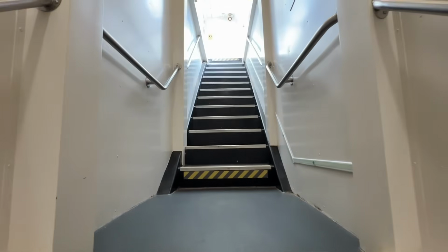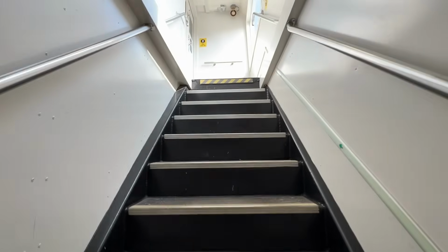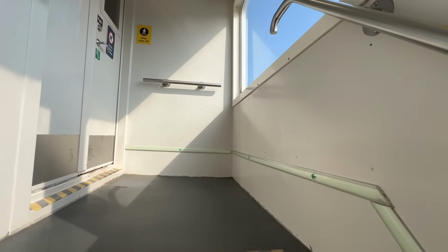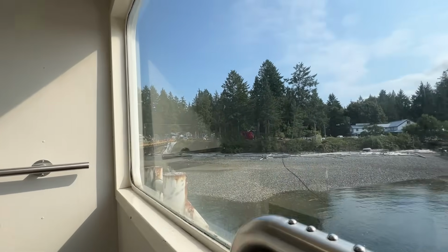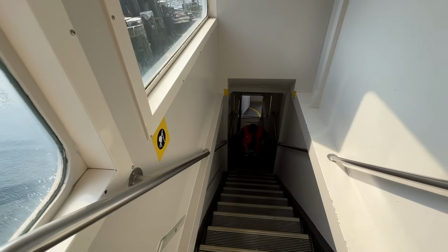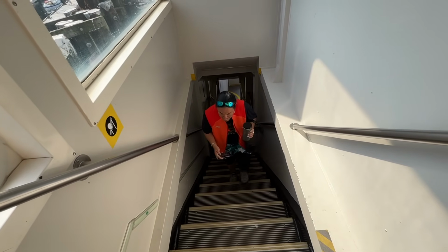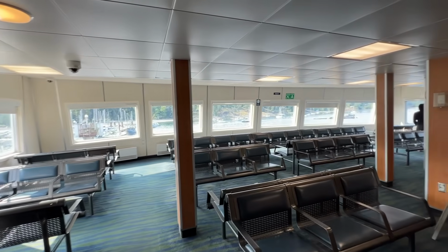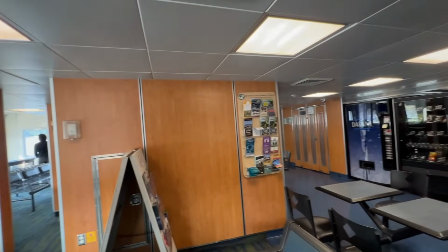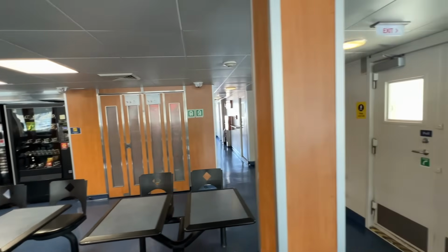All right, so we're on the ferry to Cortez Island for a little sailing trip. Go up to the sun deck here. This is the inside lounge here. Nice. No cafe on this one, it's a small ferry, just have vending machines.